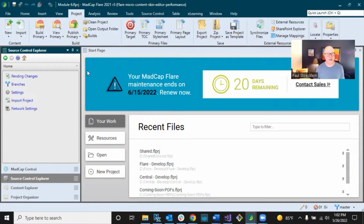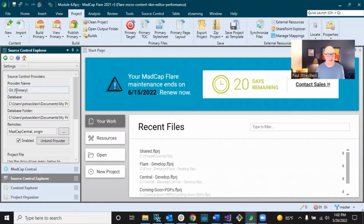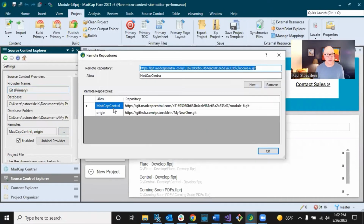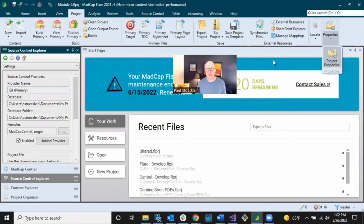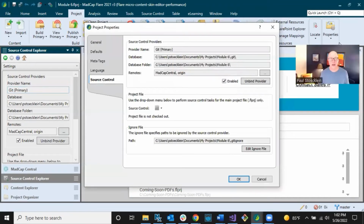So if you want to see your two bindings, you can go to the Source Control Explorer and select Settings. And in this case, I've got two bindings in here. The first one is to Git, and I'm using GitHub, and then I've got MadCap Central. So you can see those, and you can click this thing and you see these two here. You can also go to the project properties and see the same thing.